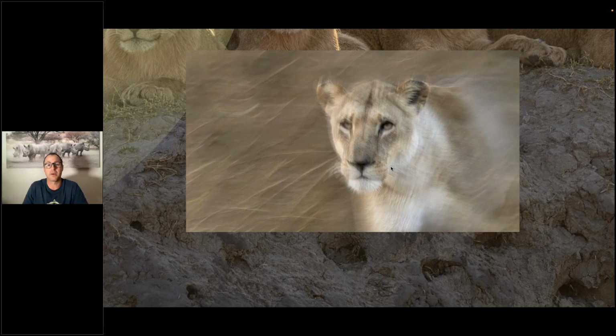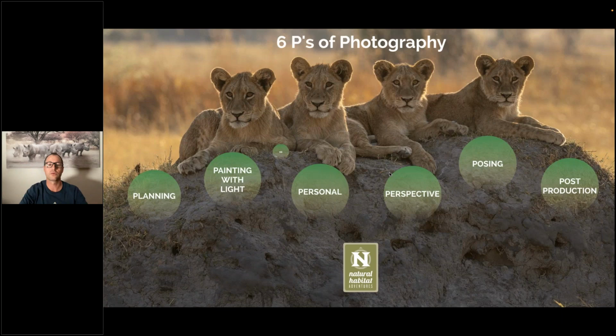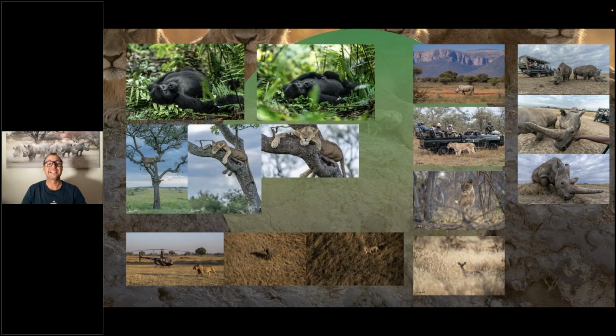And there will be one other person at least that will feel the same feelings and emotions that I feel when I see that image. So making images personal is very, very important to this whole process called photography. And perspective. Perspective is amazingly important, and it's my fourth P.